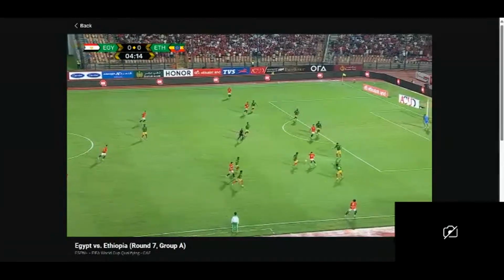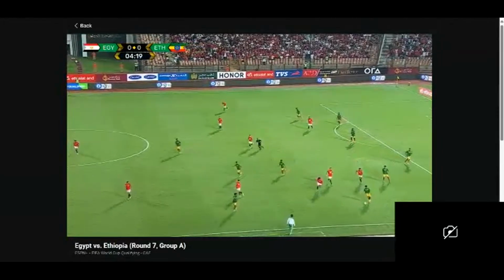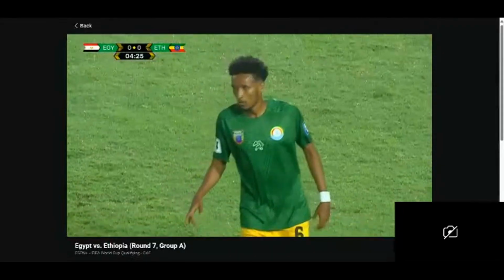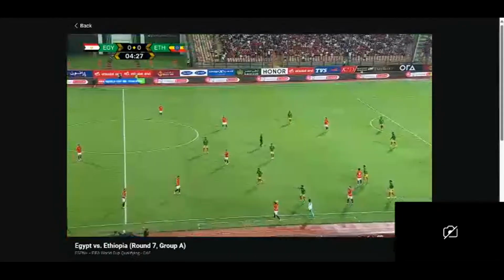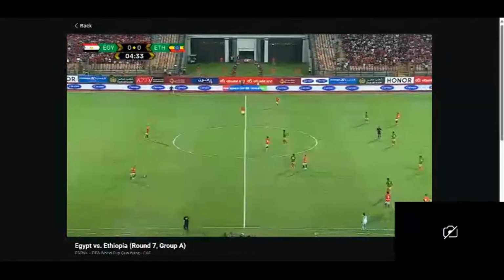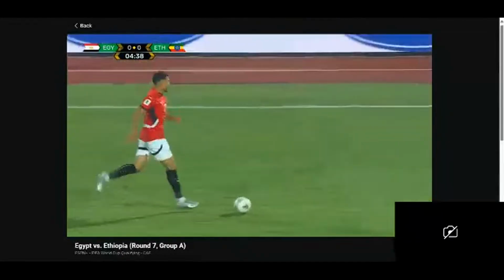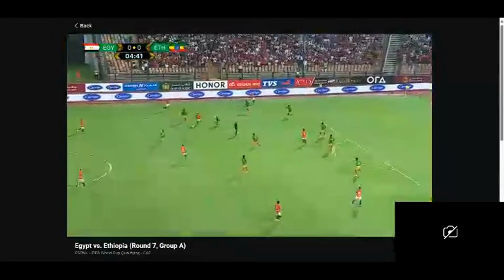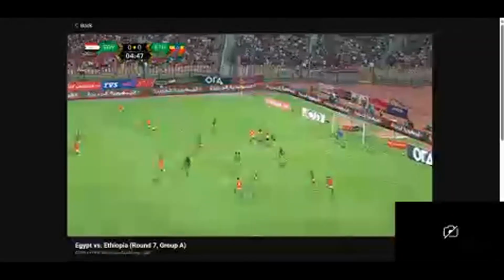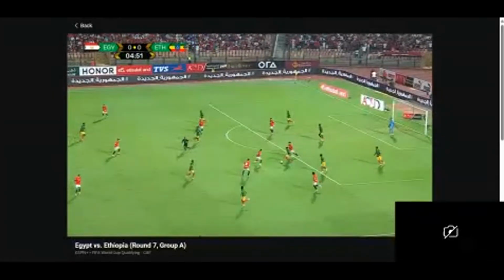Hasn't looked at his best this early in the season, to be fair, the Egyptian number 10. And ball down the left flank there. And Egypt can build up from the back again. Rabia. Now Trezeguet brings it forward down the left. Ball spread out to Mo Salah, cutting inside. Salah chips one in, but it needed to be to the back post, not the front post.